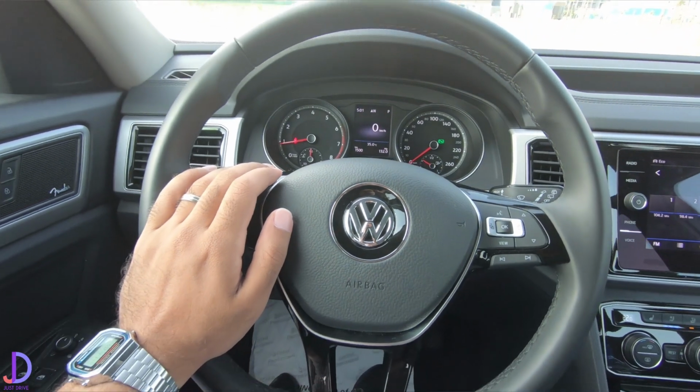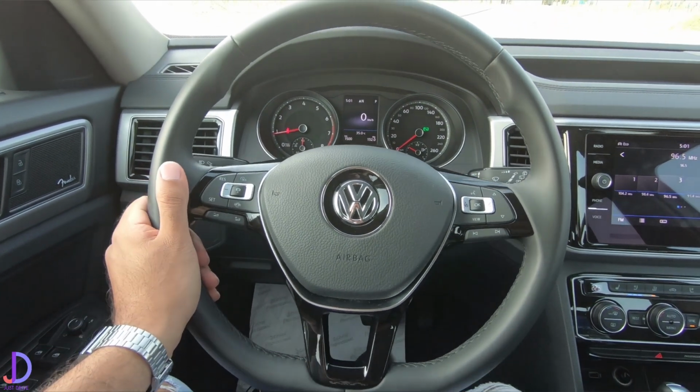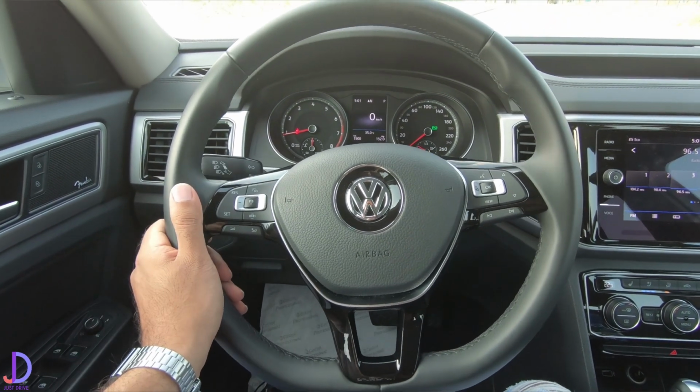Again, going to the driver's side, obviously you have a relatively small steering wheel. I have to say, it's a good size for its class. It's not a large steering wheel. You're not feeling like you're driving a truck, a big heavy goods vehicle. It's more of a sporty feel because it's got the flat lower bottom.